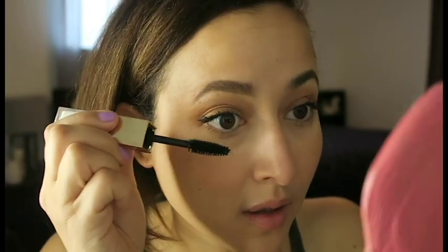Sometimes I take another mascara. I don't even remember where this is from. This was a gift. Drama Luxe Conditioning Fiber Gel Mascara. But I just take something that's not as heavy and add it just to the outer bottom lashes. Very subtle.